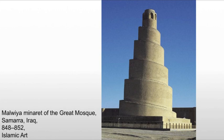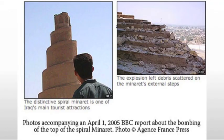Unfortunately, in 2005, we see damage during the Iraq conflict, and it's unclear at present whether that was inflicted by the American forces or by Iraqi forces, but we do know that it was damaged. And that picture in the upper right, it shows the debris, but also gives you a view of the land around it. Again, giving you that idea that from 10 or 20 miles away, you could see this and see the power of Islam as you come into the area.